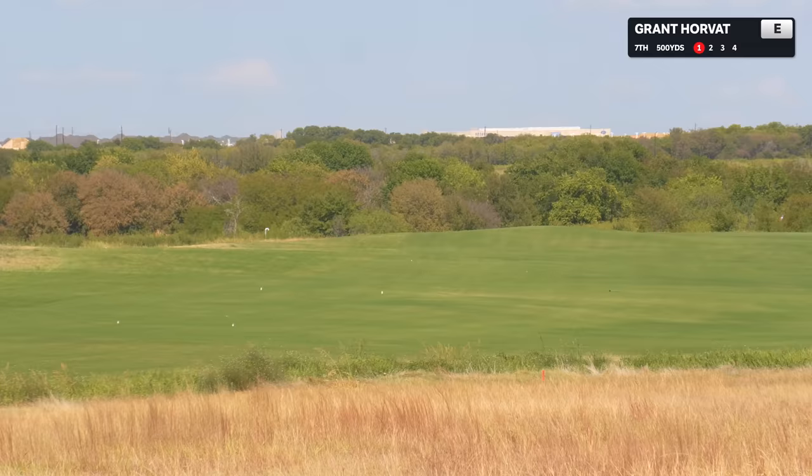Left side, not bad. Left side fairway. All right, we're gonna have a long ways into this par four. We have a 500 yard par four, which you don't say that too often. And this course feels super big out here. I understand it probably increases the value of the property, and also how big all the buildings are. They do everything a little bit bigger here in Texas.